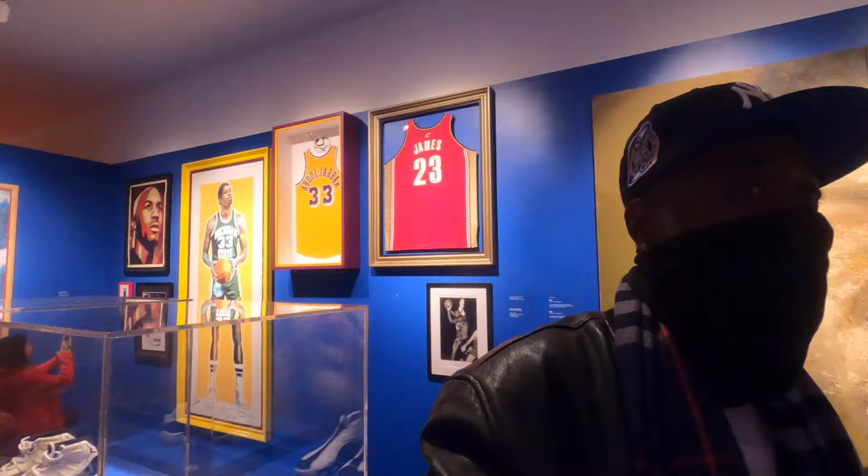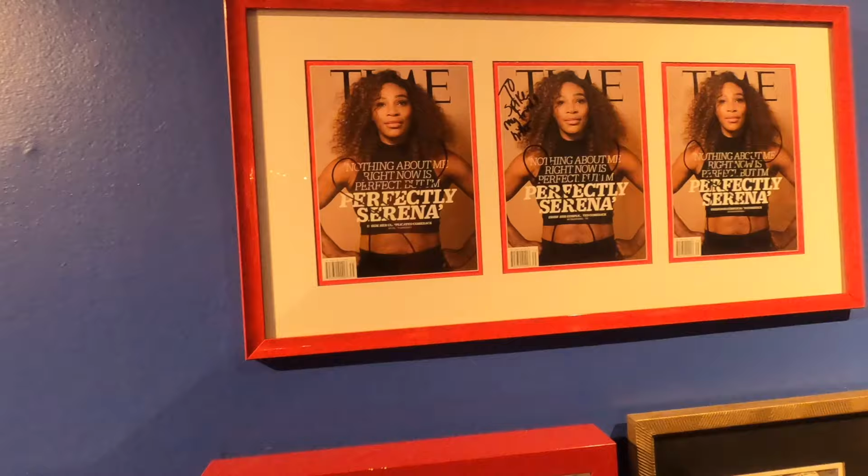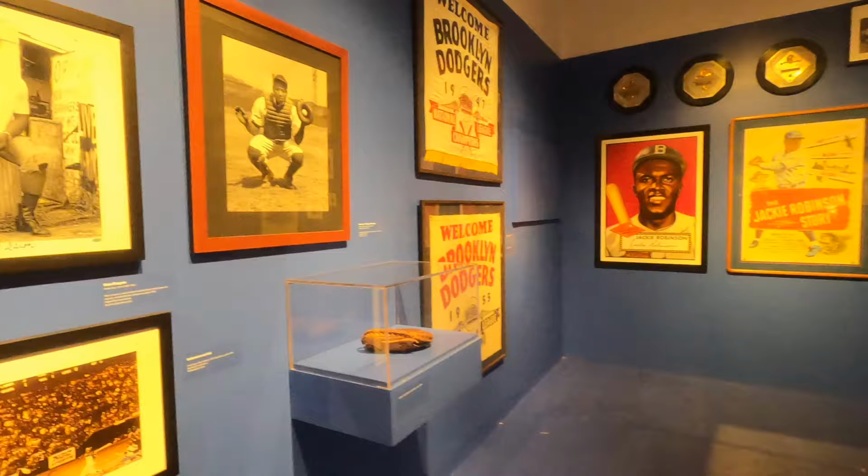Wow, look at this guy's Pele. I know you know who this is. This Beyonce's half-sister. Hey, that's what I'm talking about. Hey, look at that little tennis racket for Spike Lee. That's dope. That's fire. See, the benefits of being a celebrity, people just give you stuff that you can just stash and put in a library or a museum or something.